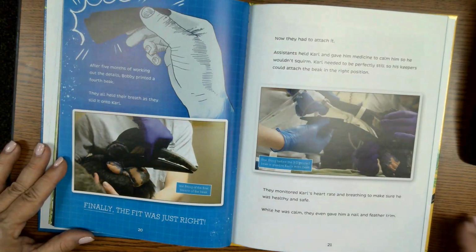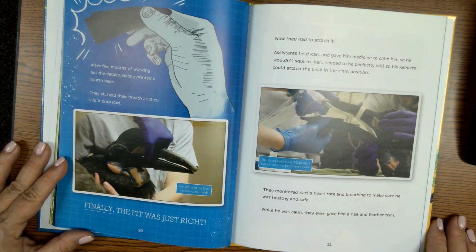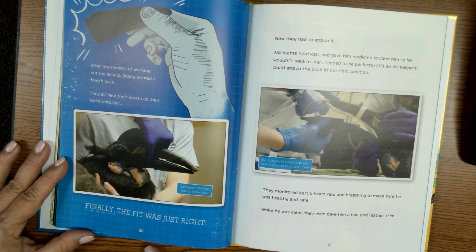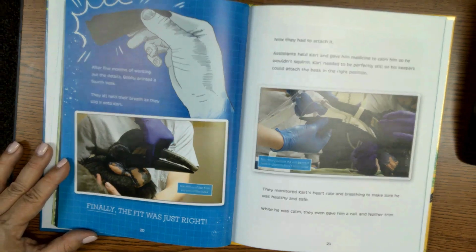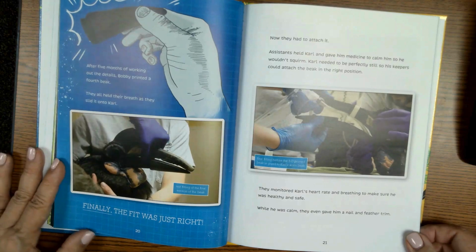After 5 months of working out the details, Bobby printed a fourth beak. They all held their breath as they slid it onto Karl. Finally, the fit was just right. Now they had to attach it.